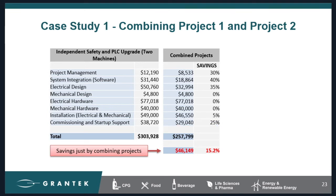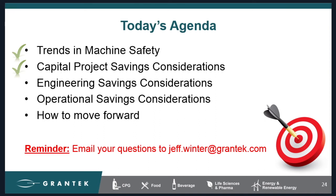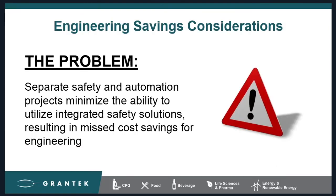So we just showed you the savings associated with better timing of your projects. Now let's look at the savings that can be realized by re-engineering your projects. If you're combining your projects, you have more possibilities to make design changes. Let's show you what that can look like. Once again, let's consider the problem with separating out your automation and safety projects, but this time from an engineering perspective. This is now looking at the project from a redesign perspective. If you're doing both projects at the same time, you have more options for simplified design and a better ability to take advantage of the built-in safety features and just newer, cooler technology.